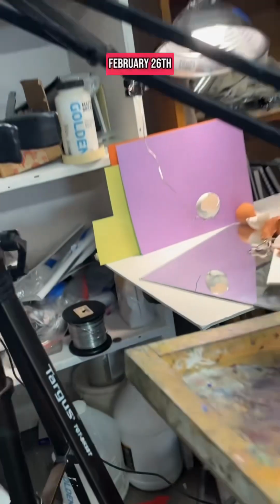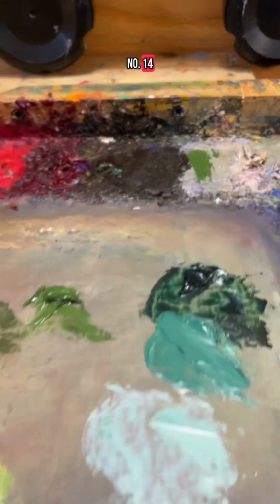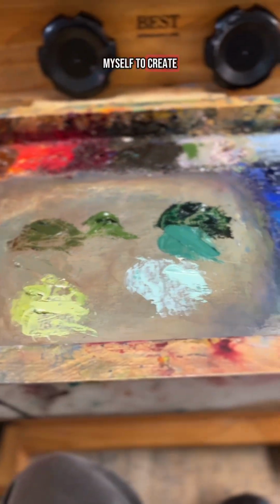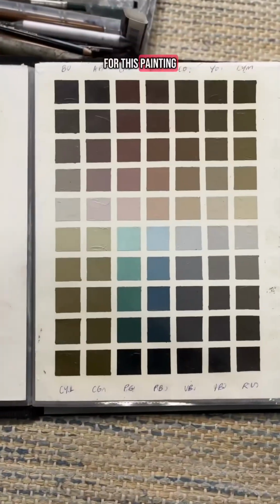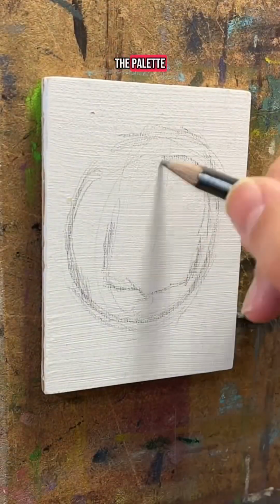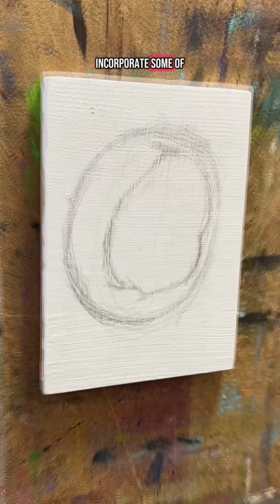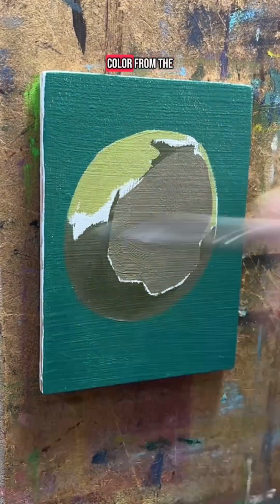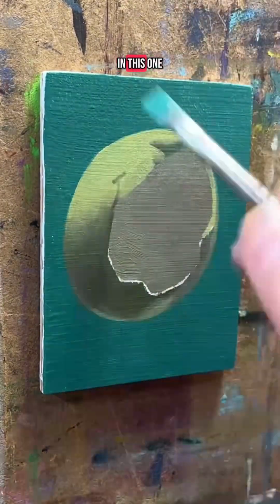Today is Tuesday, February 26th, and this is number 14 out of 100 floating eggshell paintings that I'm challenging myself to create this year. For this painting, I chose to use burnt umber and phthalo green as the two main colors of the palette. However, I did incorporate some of the palette scrapped muted olive green color from the last eggshell painting in this one as well.